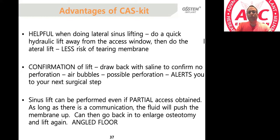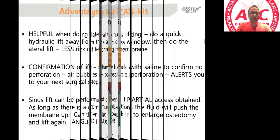Even if you have partial access, so let's say you have a sloped area and you're performing a sinus lift, you can use this, and let's say you have one area that's accessed. Again, you can add some water, lift that area, and then take your drill one more step. So this kit really can apply to any shape or orientation of the sinus floor.